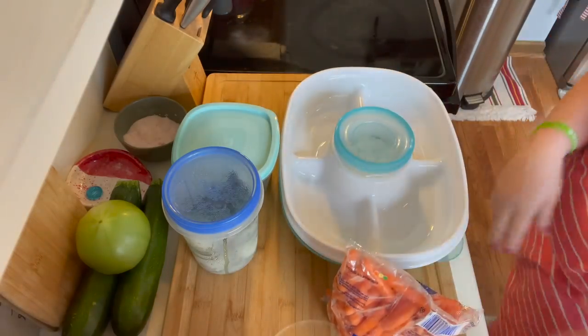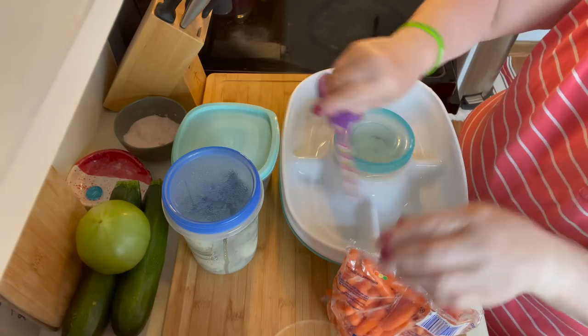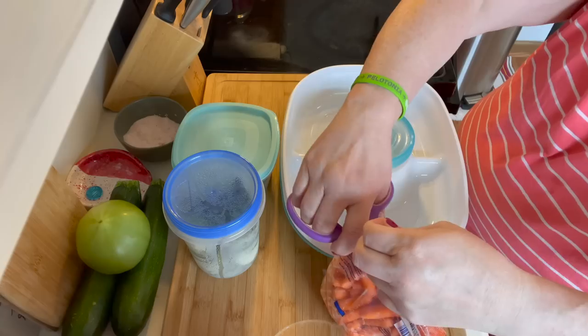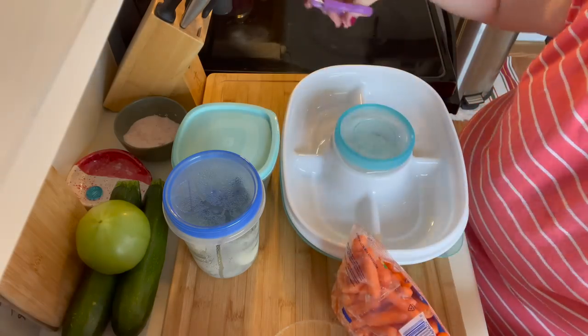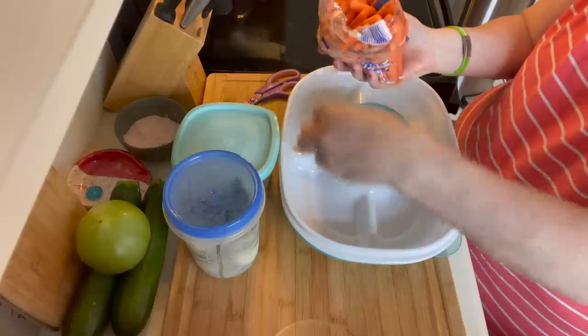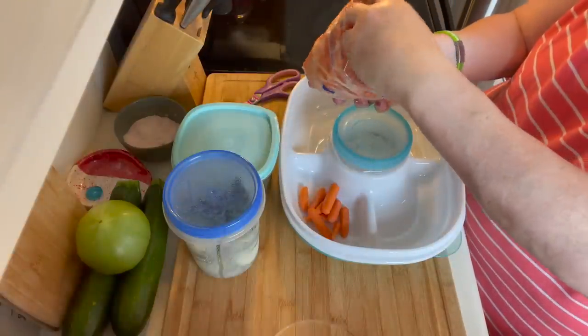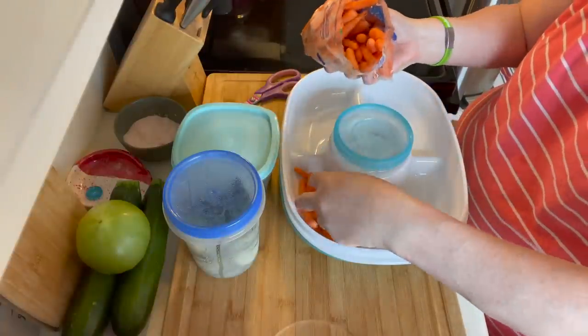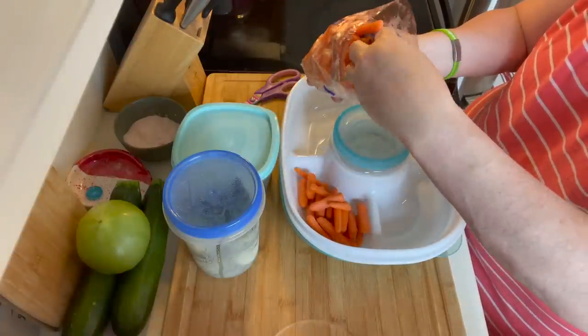Then I picked up for them some carrots. Now two of them, well, Sarah, my niece, is vegetarian. Her friend Lucy is a pescatarian, so she'll eat fish. And I think Riley is just an omnivore. That's her other friend, Riley. So my hands are clean. And I will say we're all fully vaccinated, just for the record.